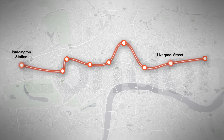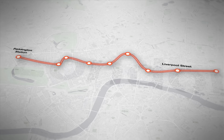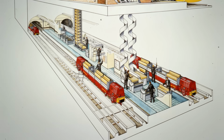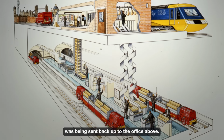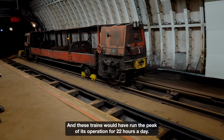The stations that you can see along this route are the mainline railway stations that take post to other parts of the country, and the major sorting offices where post continuously flows in and out of. Above ground, there are 2 chutes labelled eastbound and westbound. The bags of mail are put down the appropriate chute and slide onto this conveyor belt. Workers on the platform then look at the label on the bag with its destination, then put it into the appropriate container and push it onto the train. At the same time, of course, the mail that was coming off the train was being sent back up to the office above. And these trains would have run at the peak of its operation for 22 hours a day.